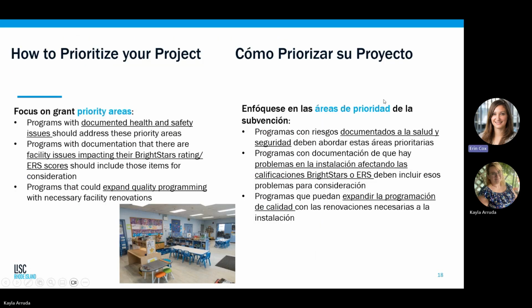So maybe we should think about how to prioritize that project. So you really do want to focus on the grant priority areas. You want to focus on a documented health and safety issue that you should be addressing. You want to focus on providing documentation if there are facility issues that impact your Bright Stars rating. And you also want to think about what could expand quality program with any necessary renovations.